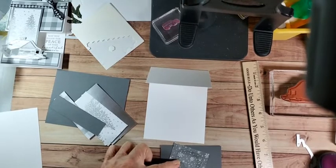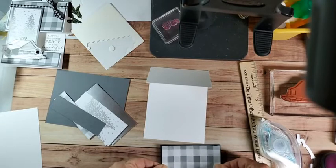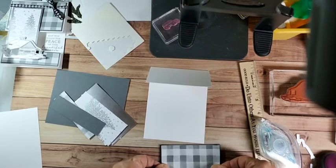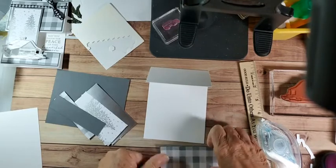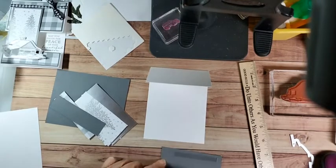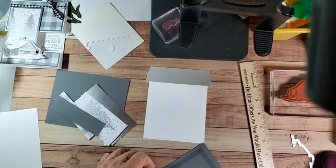And of course you can always change that space in between your split. You can have it be smaller or larger depending on your sentiment. So that's the trick, is you want it to match the sentiment you're using. But you'll see how this works in a minute.